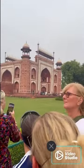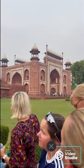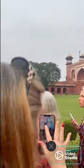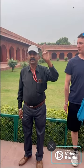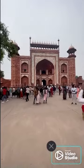Total height of that gate is 30 meters. At the top of the gate you find 11 domes here and 11 domes just on the opposite side. So the 22 domes are symbolized. The Taj Mahal was completed within 22 years. And the rest of the briefing. So this is the entrance.